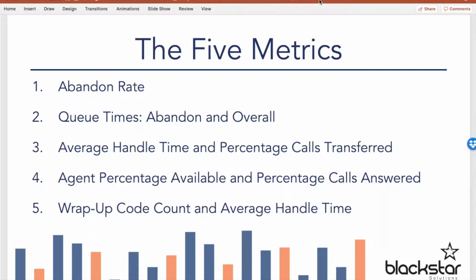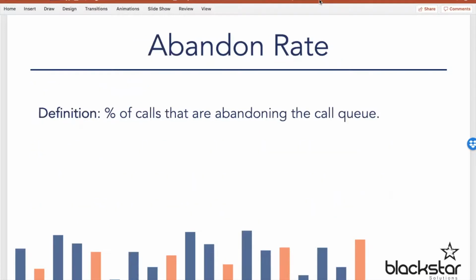We're going to walk through this 1 through 5 here. We're going to start with the first metric, abandon rate. And if I were to poll the audience today and ask, of everyone who's here, how many of you have ever used one of the measurements that I put up on that last screen? The one that typically people would say, oh yeah, I've looked at that before, is abandon rate. So let's start with a definition and then we'll talk about what we're going to do with this metric.